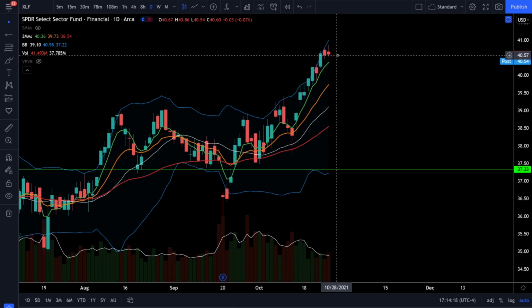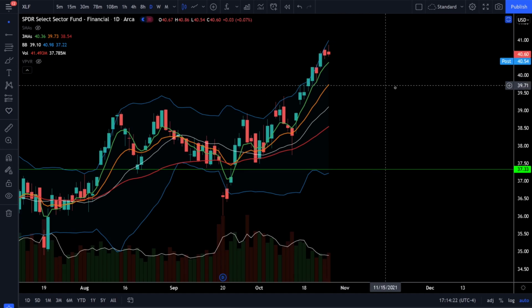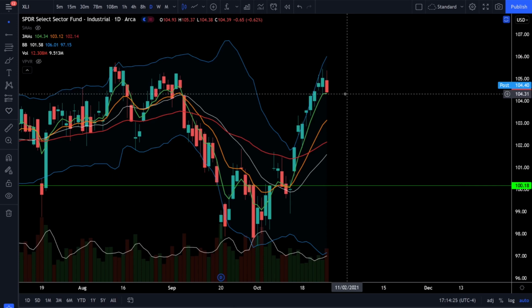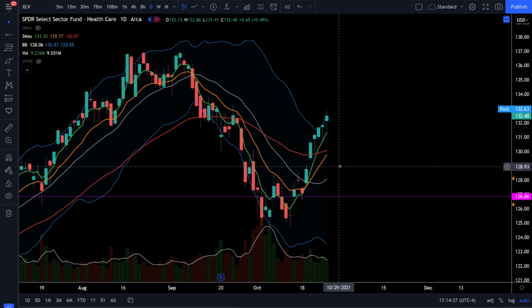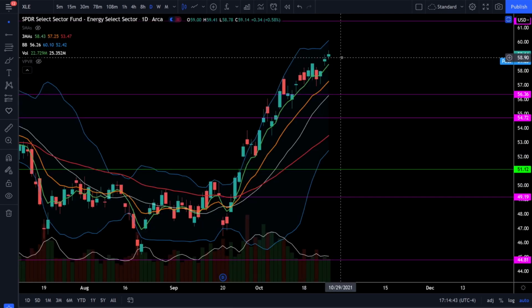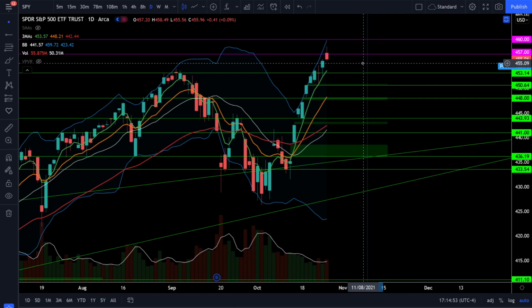On the financial sector, we are flat on the day, but we still have very bullish price action with a very strong bull trend. The industrials were down 0.62% today, but we still see the price action above all the moving averages, and we're still developing a lot of bullish trending. The healthcare sector was up 0.49% today, and we still see bullish price action, and we're starting to see a lot more bullish momentum building up in the healthcare sector. The energy sector was up 0.58% today, and we still see very bullish price action and a very strong bull trend.